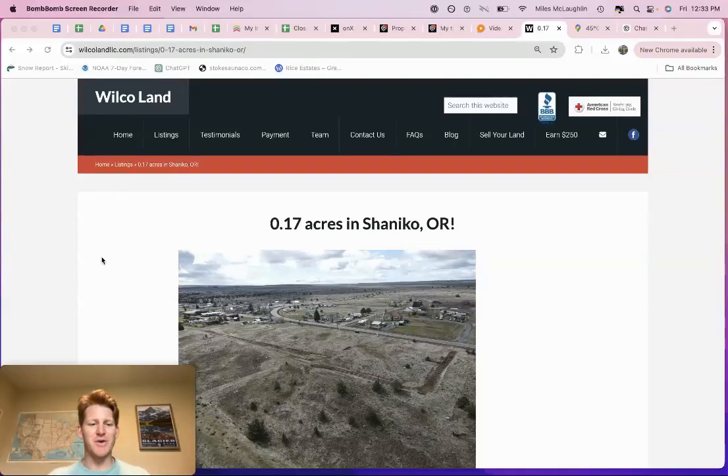I've got a couple pretty cool land investments here in Shaniko, Oregon. This is actually an old ghost town outside of like Redmond, Bend area in Oregon. So what a lot of people are doing with these lots, they're making RV sites on them, kind of on a popular highway for road trips and traveling here in Oregon.